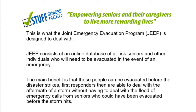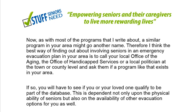Most of those people who had to be rescued, I'm talking the seniors now, could have been gotten to a shelter the day before Hurricane Sandy hit. There was no database. With this new program, they can be evacuated before a massive snowstorm, before the next hurricane hits.